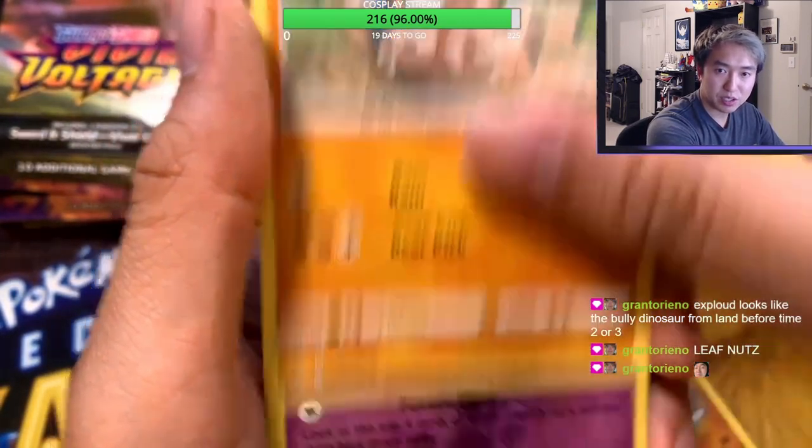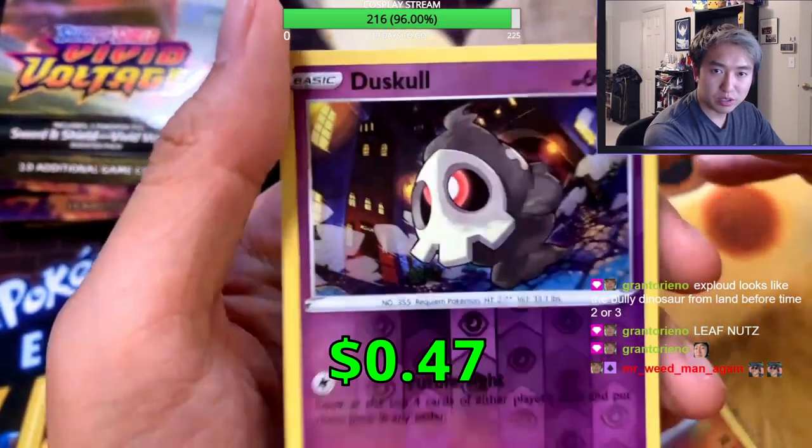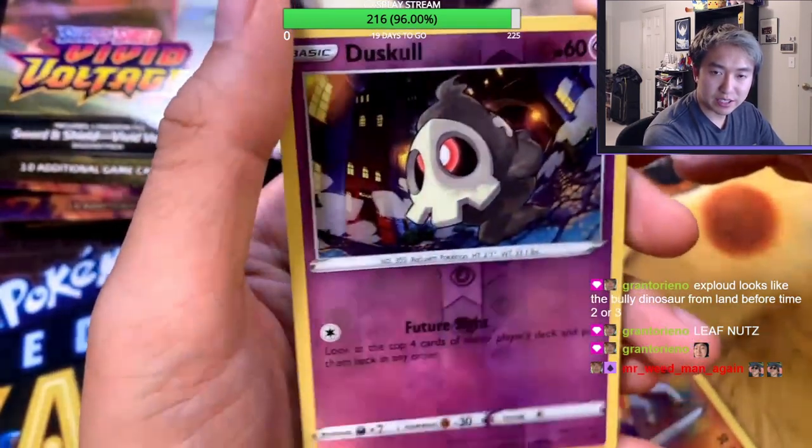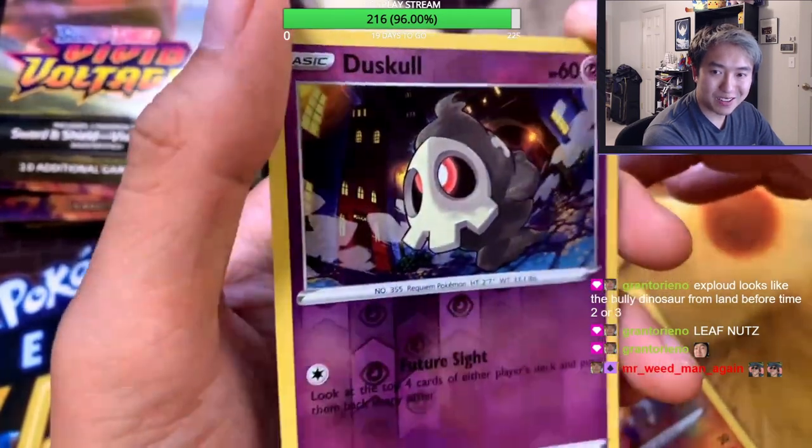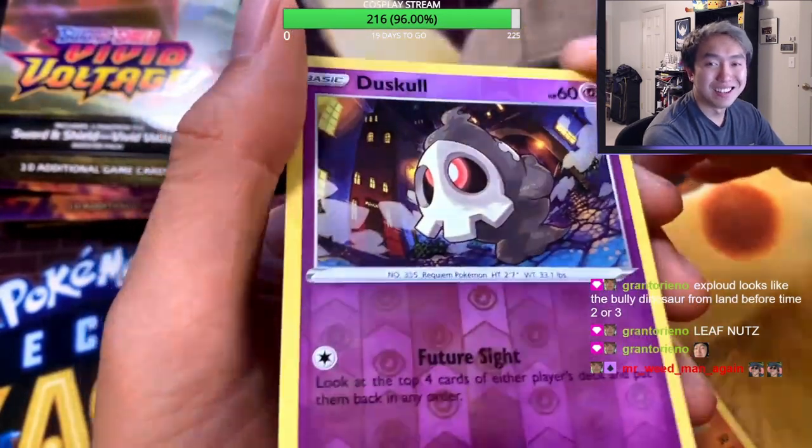Mudbray. Nice. Yes! Reverse Hollow Duskull. And again, Psychic Energy reverses are cool. Yo, I love the faces, guy. I love the faces. Love the faces, fam.